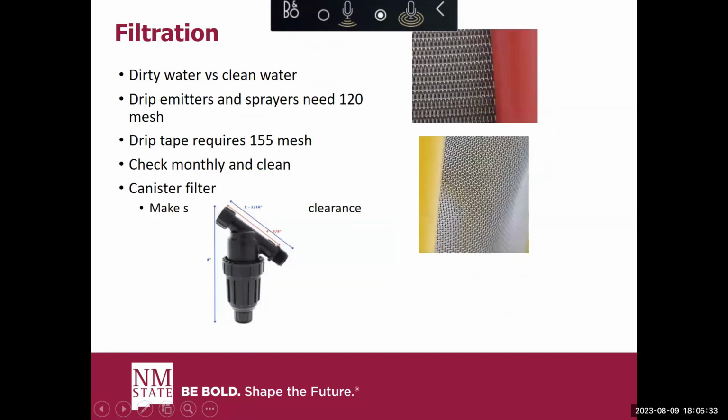So we talk about filtration. We talk about dirty water versus clean water. And I think if you're in the dirty water category, like you have a lot of particulates in your water, tends to be a little bit murky, you probably know you have dirty water. And then versus the clean water, one is not bad, one is not good, but it depends on your source. So if you're hooked up to municipal water, or you have well water, that is usually clean water.